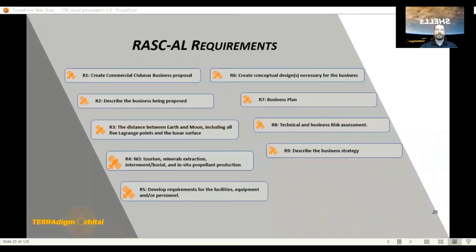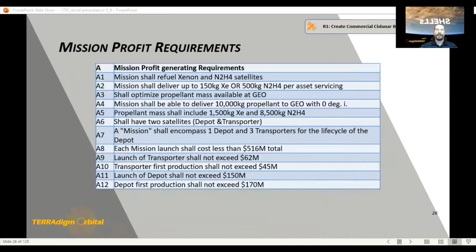Here you can see the list of RASC-AL requirements for the cislunar business development theme. You will notice across the top of each slide 1 or more of these icons denoting which requirements are covered in that slide. Many of the systems and system requirements are driven by this list of profit-generating requirements.